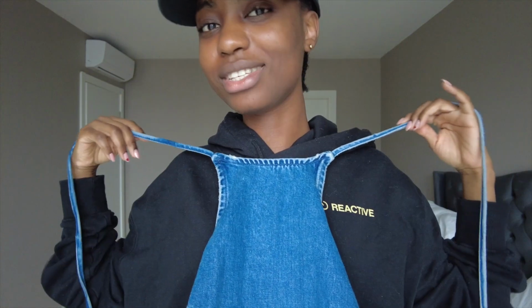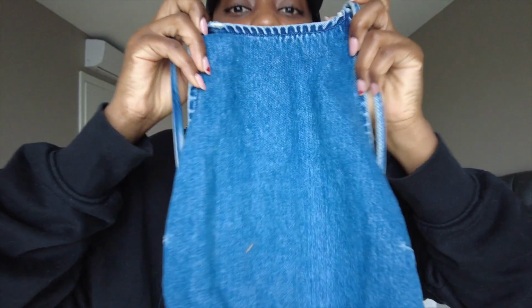I got this crop jean top. When I saw it, it's definitely not what I would go for as a first pick, but I was just like, I may as well try something new. Can you see what I told you guys about the blue? It just makes my skin flow. It just flows with my skin. I think I have an idea of how I want to wear it. That was why I got it. I think it's very laid back, simple, but not doing too much.